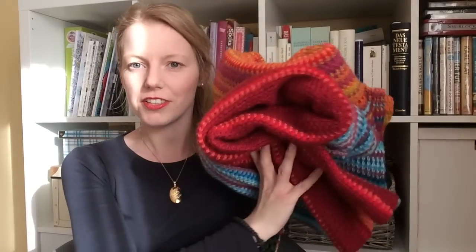I have finished my temperature blanket of 2019. Okay, you might think now, well, Anna, we are in the first quarter of 2020 already. Why are you showing us such a late finished object? So, I started this last year at the end of March. So I'm still very good, because I have finished it in under a year.